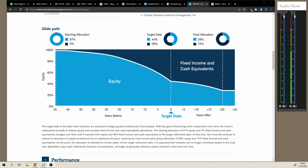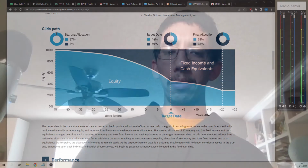I like target date funds. I really do. Even though I don't do them myself, I think they're a good solution, and they kind of get poo-pooed on too much. They're a good, solid investment for most folks, as long as you know how to look at the holdings, you know about the expense ratio, you know roughly what's going on inside them, and you know what to expect. So don't poo-poo target date funds. I think they're a great tool for a lot of investors.